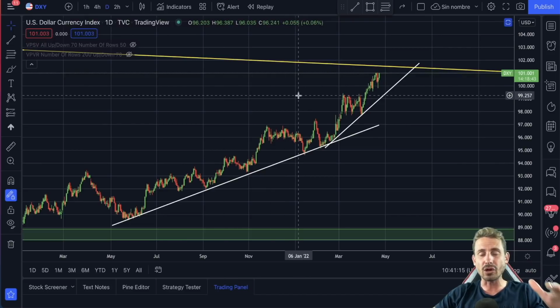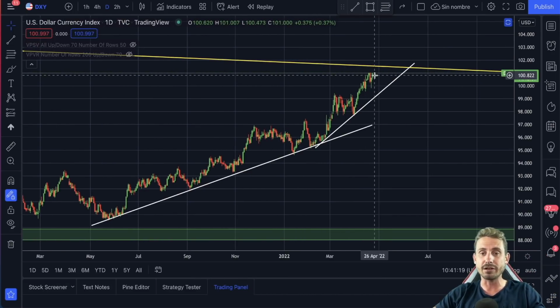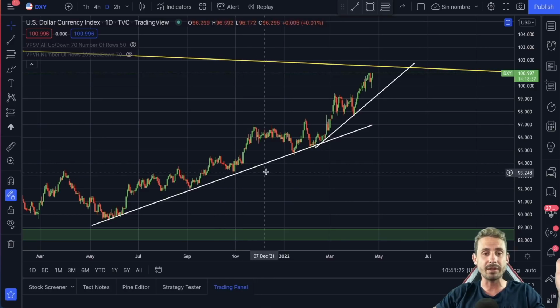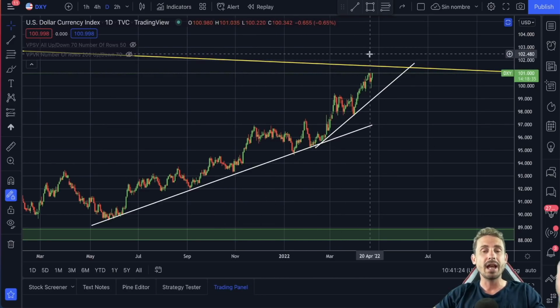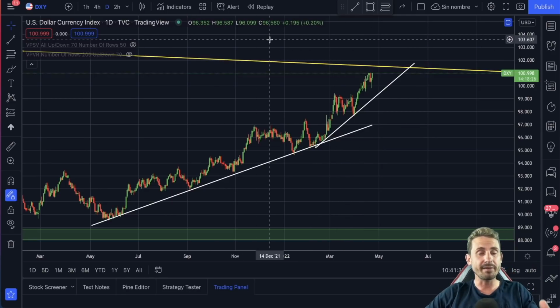If we take a look at the dollar index, it is absolutely flying, as you can see, just about to enter a parabolic run, with these aggressive higher lows, and this potentially will not be good for Bitcoin if we see the dollar index gaining a lot of strength. Let's dive straight into the episode and analyze Bitcoin.